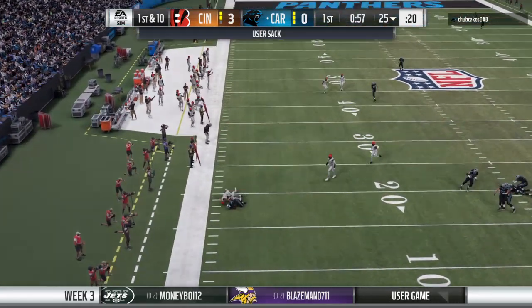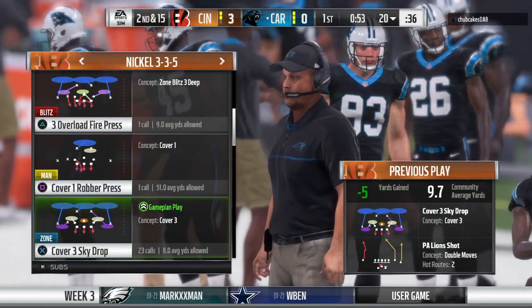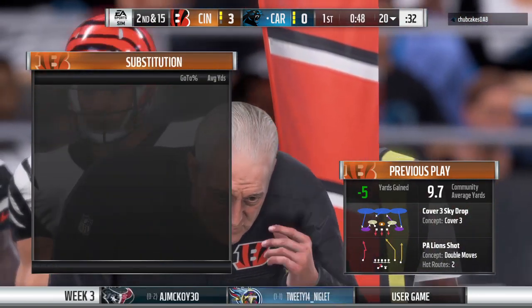Now he's on fourth. And time finally runs out. He can't get rid of the football, and he's taken down. Vincent Ray in there to get him for a loss of 5.